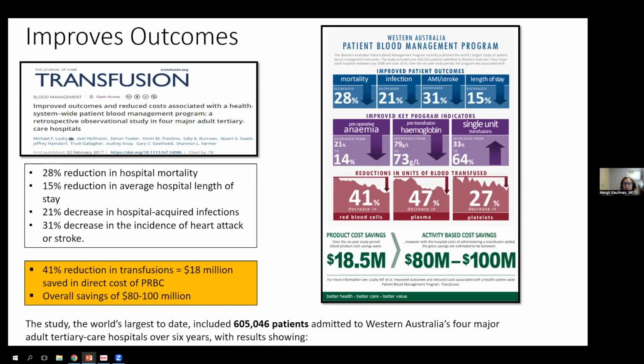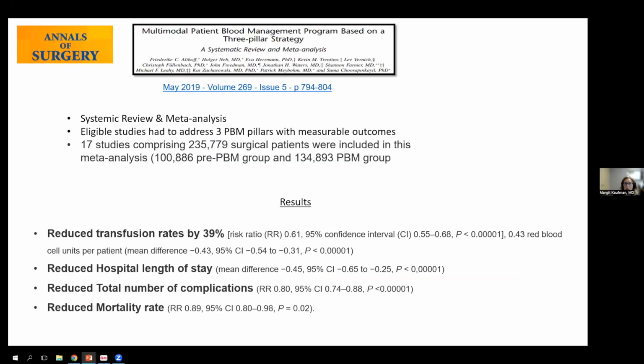And I'm sure many of us have seen this paper. It's a 2017 paper from Western Australia, which looked at over 600,000 patients, comparing their pre and post implementation of their statewide patient blood management program. And as you can see, there was a significant reduction in mortality, length of stay, hospital-acquired infections, thrombotic events such as stroke and MI. And they did this all while their case mix index was actually increasing, meaning that their patients got sicker. And as I'm going to show you next, there's similar studies in Europe showing similar outcomes.